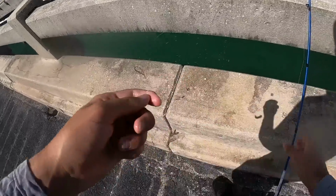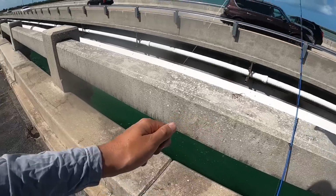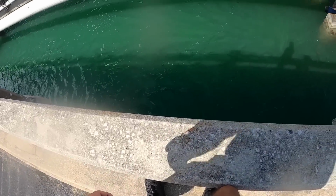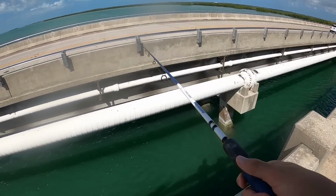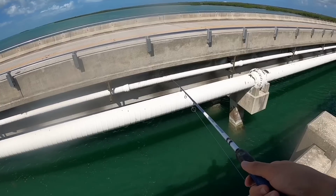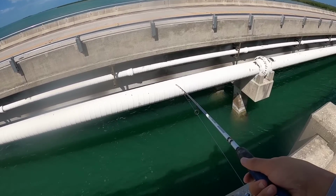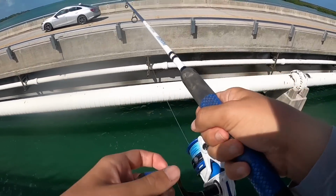All right, cool. Well, for one reason or another, there's a bunch of smaller dudes here, which you might have to weed through. Let me tell you, smaller dudes are better than no dudes, right? Sometimes when you put it down there, it's just instant bite too. Look at this. Oh no, that was a snag.